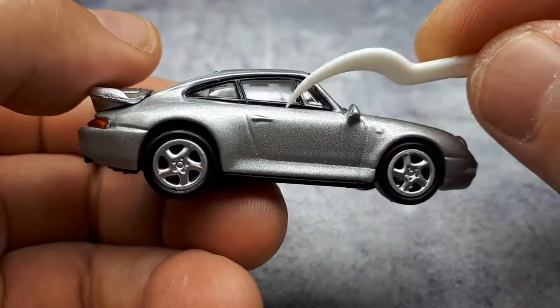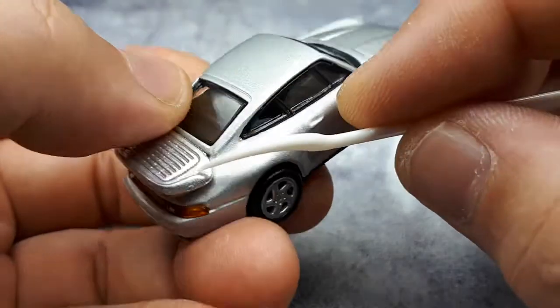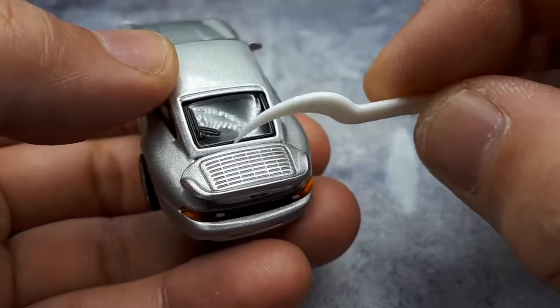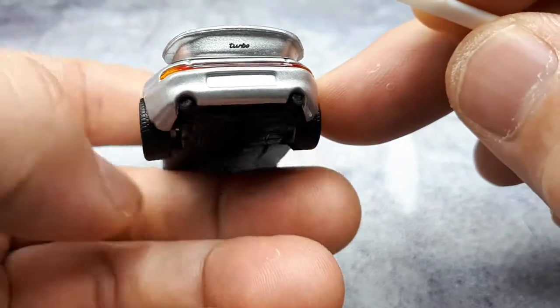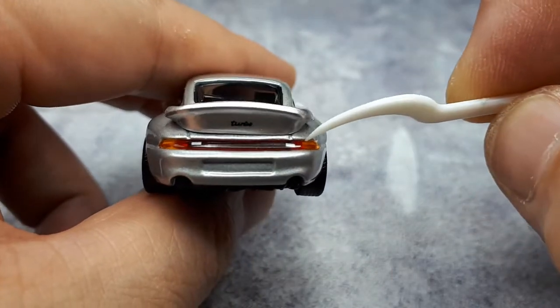Alright, so the window molding here is definitely painted black. And then the giant tail here. Nice ribbing here. Little wiper blade raised, painted black. And then underneath, the turbo's printed very nice, very crisp printing. The nice thick tail lights look okay.